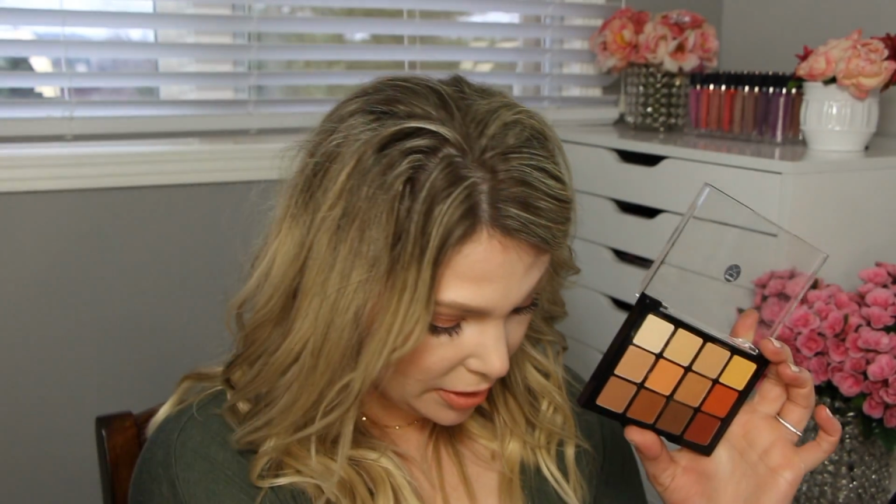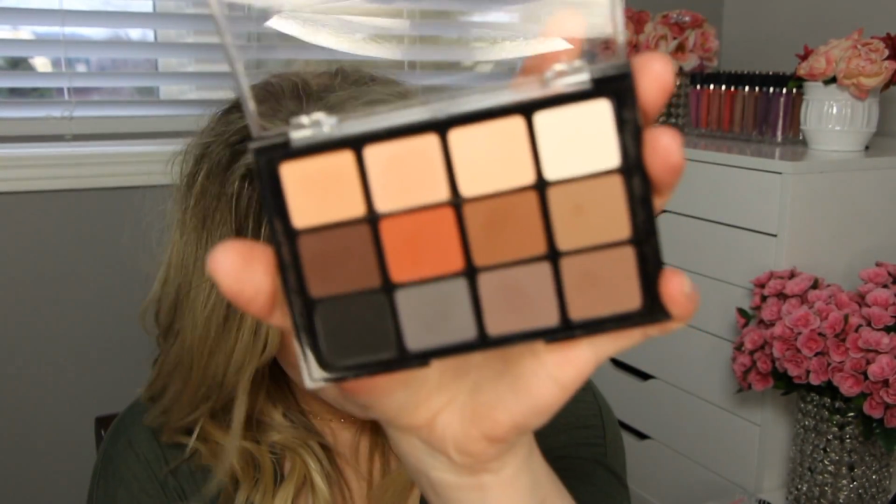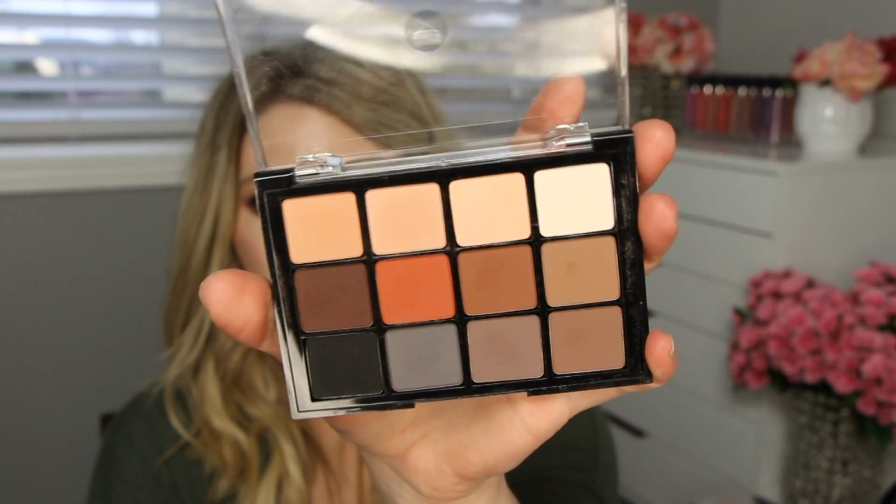The quality, unfortunately, just because of the cost, $80 palette retail, unfortunately I have to agree with all the positive reviews. This is amazing. I have another one as well, the 01 Neutral Matte eyeshadow palette. I mean, they honestly are amazing.